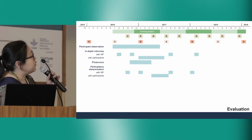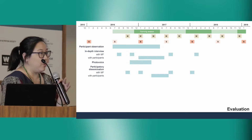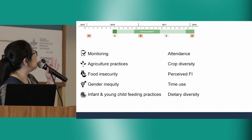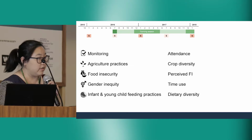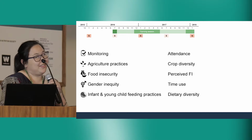And so the results we'll show you are going to be from these 5 time points. And because we have so much data, I'm just going to pick one indicator for each of these domains: attendance for monitoring, crop diversity, perceived food insecurity, time use, and dietary diversity. And my maternal mental health colleague, we can talk about what we find about depression.